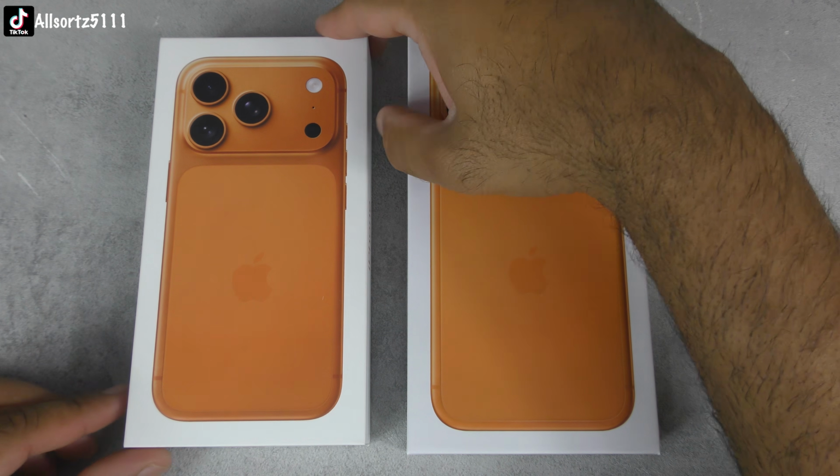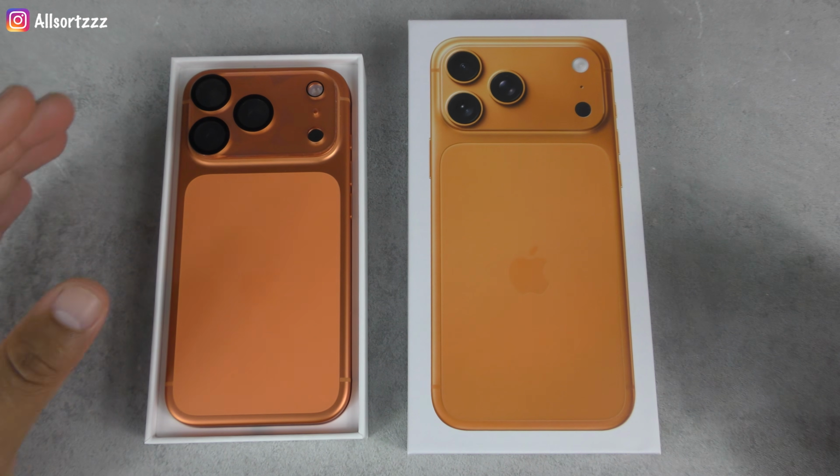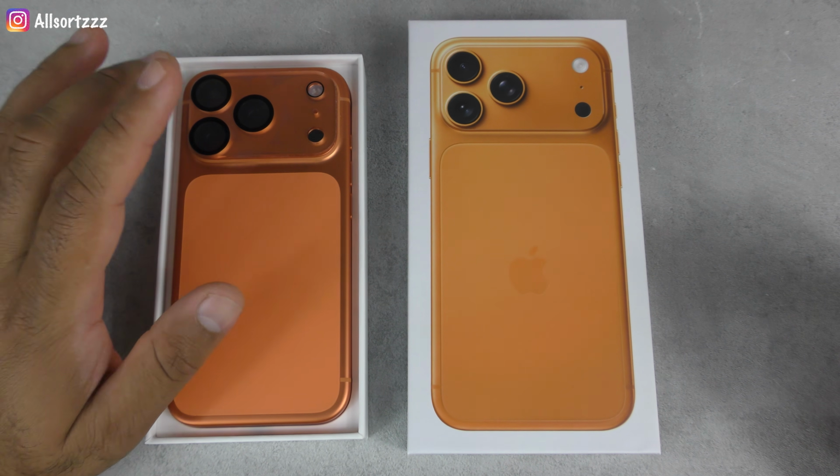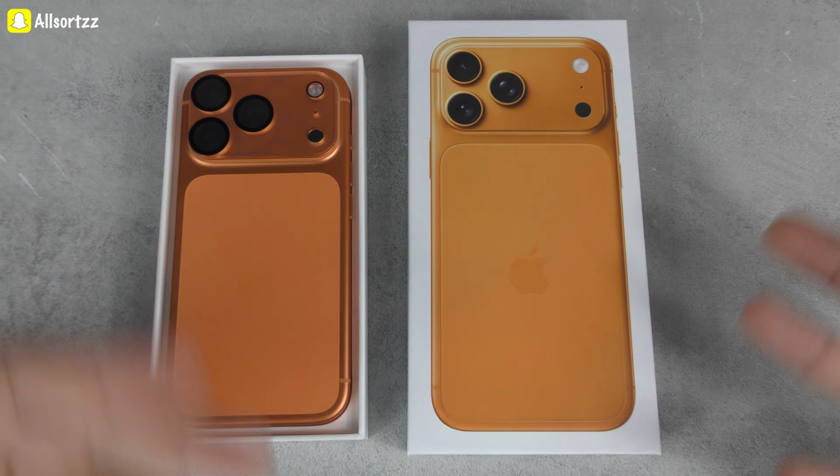Right, let me just show you inside of the box. So opening up the original, as you can see, there's the iPhone. Now this is the 17 Pro, as you would know, because it's got the camera lens. I've actually stuck it on there, tried taking it off, but I couldn't. But we're just showing you the design.